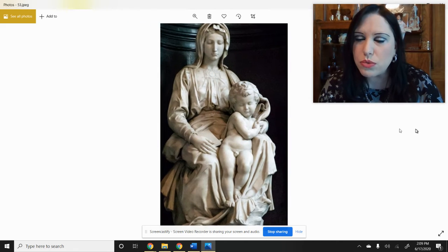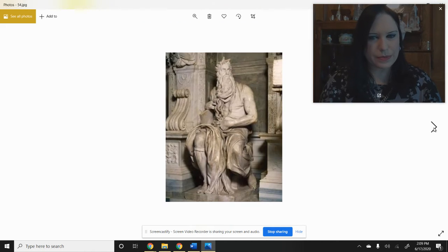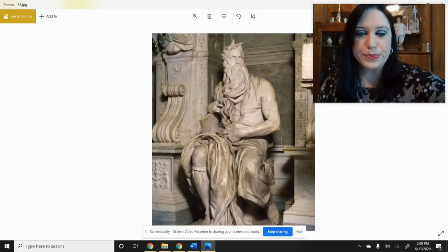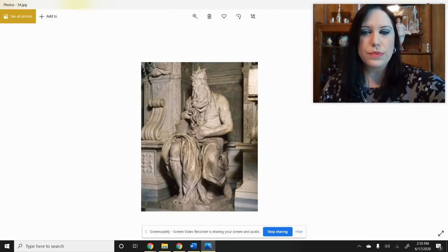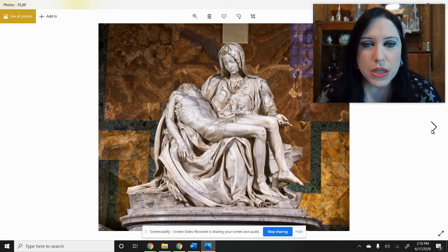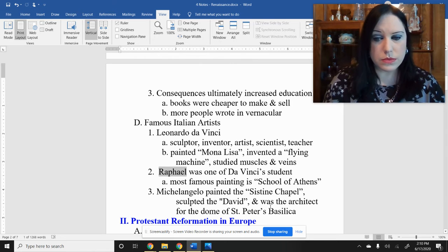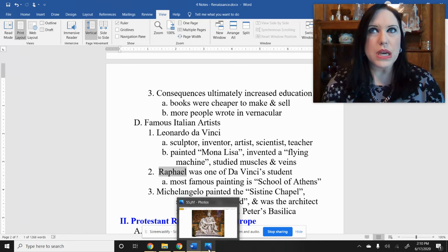Where's my arrow? There it is. This right here is Moses from the Bible. Here we go. This is one of his most famous statues. It's called the Pieta. I think I put it in your notes. Surely I did. I didn't. Well, sorry. The Pieta.